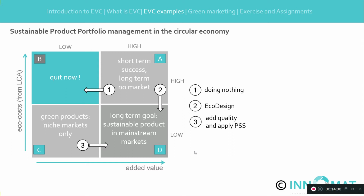Another issue is that all of a sudden, society doesn't accept the pollution of a product anymore, so that the perceived value is damaged, causing lower market prices. Examples in the automotive sector are the Hummer and Volkswagen Diesel. Both had to terminate sales in the US.